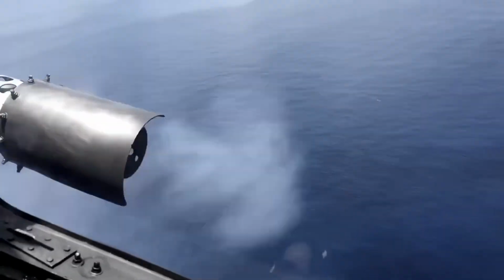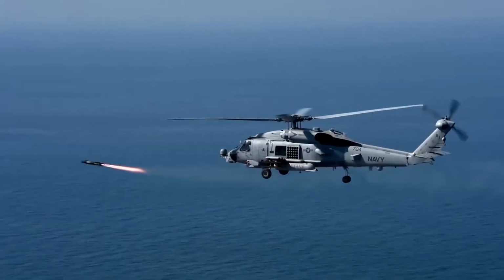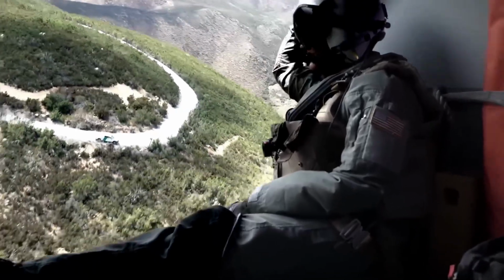They can also be heavily armed. So if that ship were an enemy, could it be neutralized before it got close enough to the aircraft carrier to be a threat? Another key role is transporting troops for land missions. The helicopter could take a team of Navy SEALs to an inland area to carry out the corresponding task.